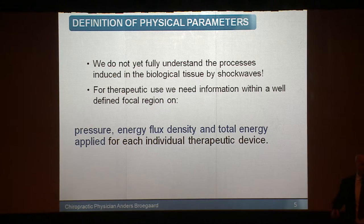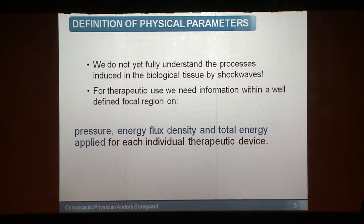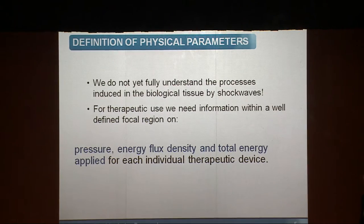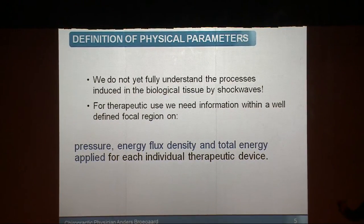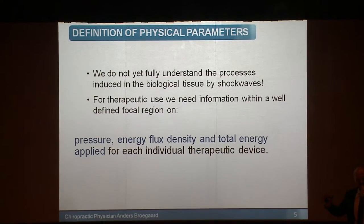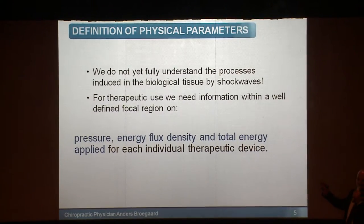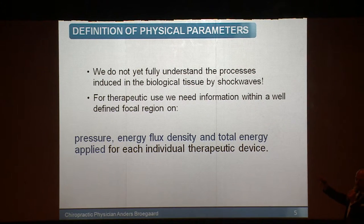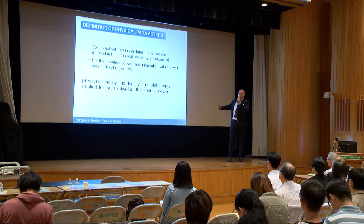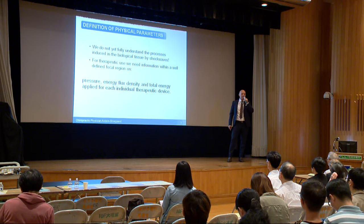I just read through the notes last night when I came, and you had a lot of theory already, and you know about how shock waves work, so I won't bore you with that. But what I'm going to challenge you with today is our understanding of what the pressure of the focal beam means, and the energy flux density, and the total energy that we use when we treat patients.